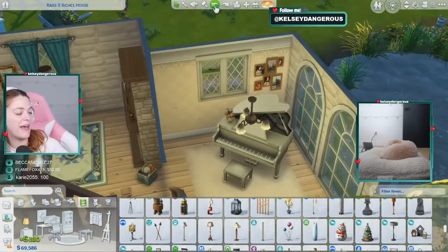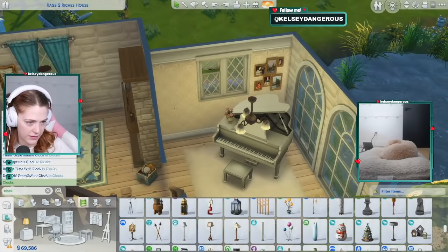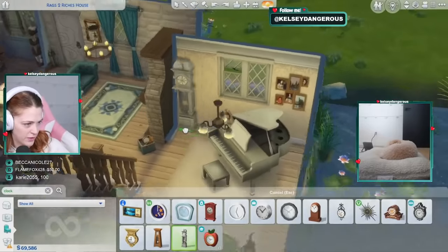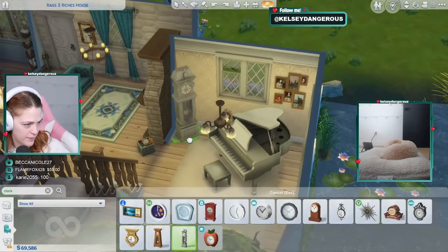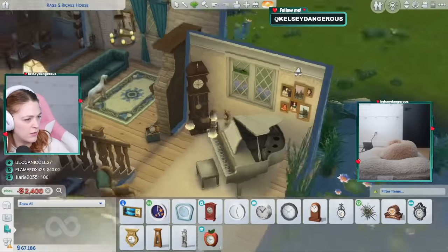Ugh, but that looks bad. It just looks bad. A clock maybe? Ooh, I like the idea of a clock. We don't have a grandfather clock yet in the house that I can remember. So that might be kind of cute. Put a little clock here. Boop. Get a brown.